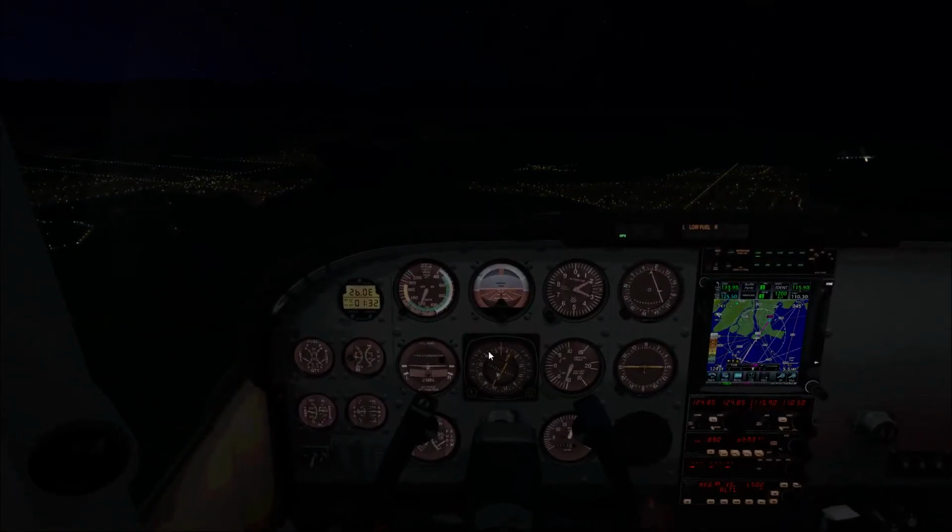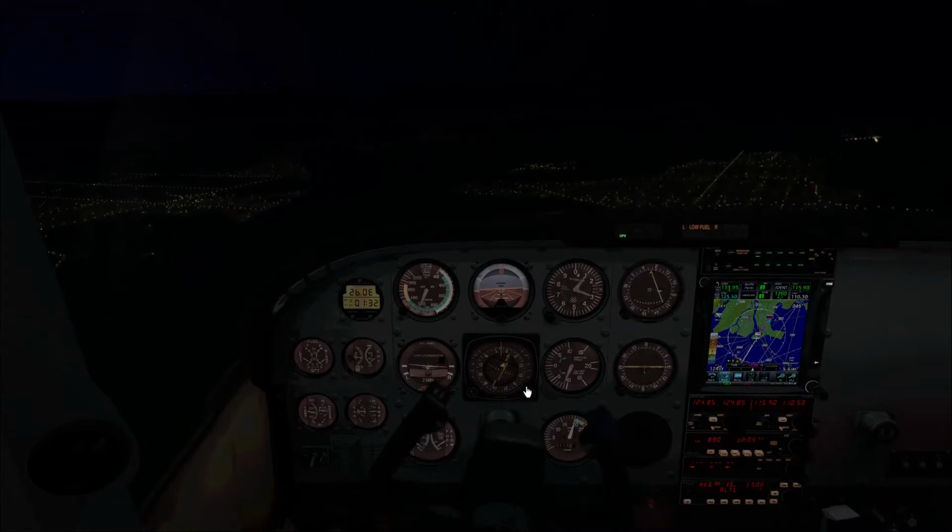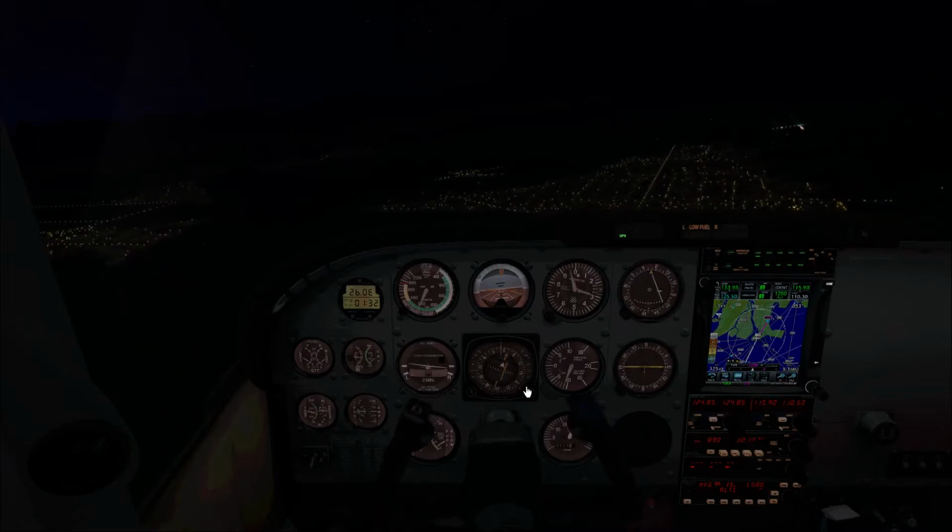Okay. So, we're going to bring her around. We are going to join the right-hand downwind. So if this was a VFR flight, we'd probably call out Boundary Bay traffic, Cessna Skylane is entering right-hand downwind for runway 25, Boundary Bay traffic. Something like that.